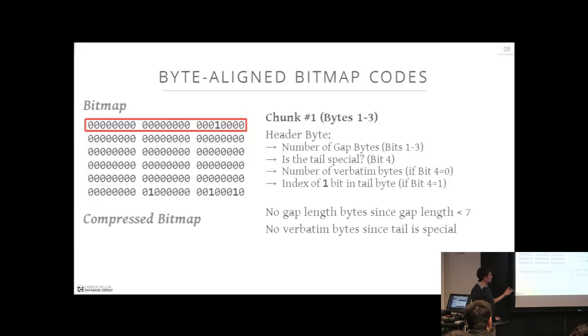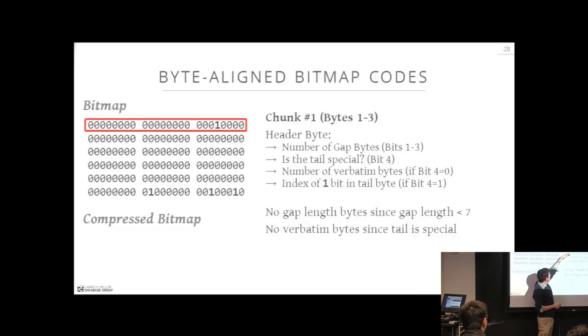Now for each chunk, we're going to figure out how to encode it into a smaller space. For the first one, we always have to write out a header, and the header tells us what is in our sequence. The first three bits say the number of gap bytes we have, in this case 2. Then we have a special bit to say whether the tail is special or not. It's special if it only has one bit set to 1, and that way we can encode where that position is in the sequence without storing the entire thing. So we have 2 gap bytes, stored in the first 3 bits, then a flag set to 1 to say it's special, and then the position. I'm drawing parentheses to show where the chunks are in the header. That means for these 3 bytes in our bitmap, we only need 1 byte to represent it.